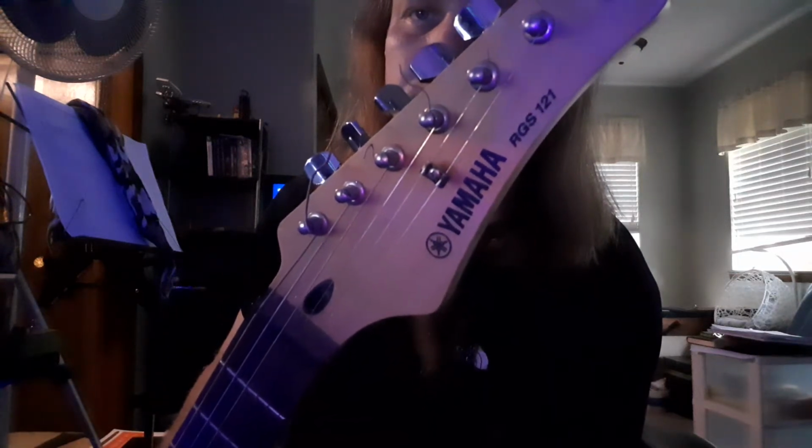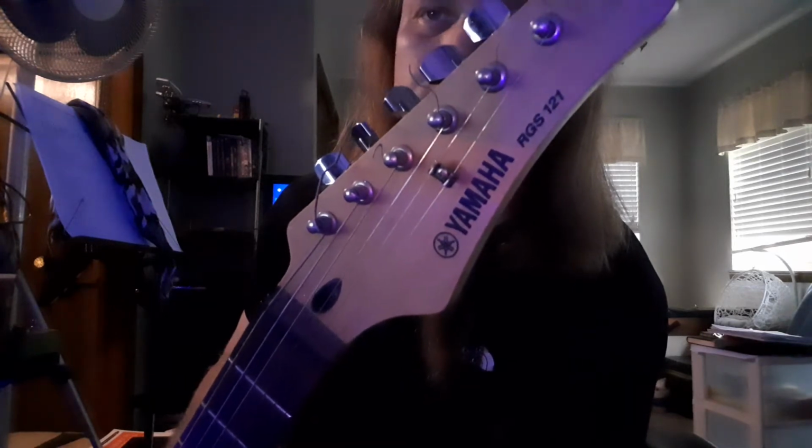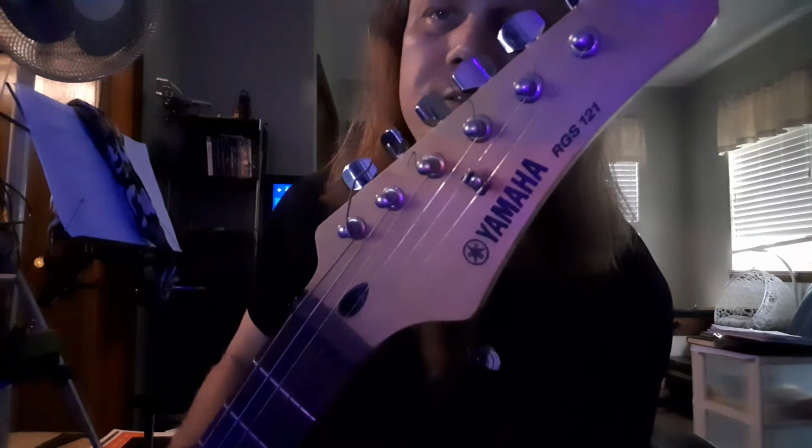Gotta get that. Gotta get that. Gotta get that. Look at that. Yamaha RGS 121.